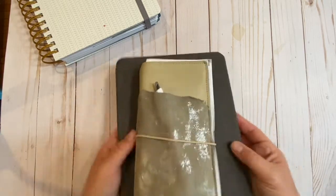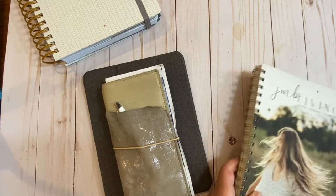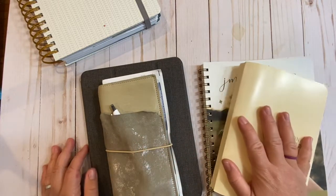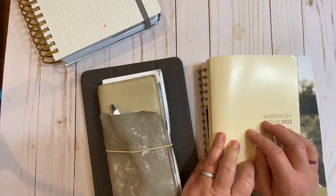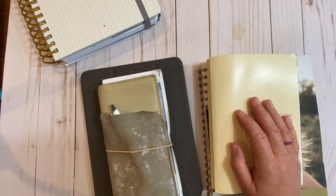So this is essentially my stack of planners. Journals, I have my JMB Living and I have my Hobonichi. And so I'll probably be in it at least once a week to just do all of the journaling and to put in any stickers or Happy Mail or anything that people send me.